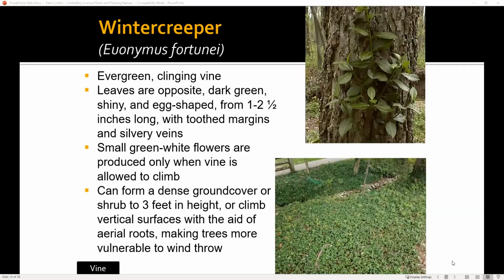Winter creeper is one that most of us in the Bloomington area are very, very familiar with, because winter creeper was very commonly planted as a yard vine back in the 1950s when subdivisions were being built. It's an evergreen vine and it's clinging. It can climb up trees. The leaves are opposite each other on the stem. The stems are generally green. There are silvery veins, so especially the midrib of the leaf is very evident, much lighter color. And the leaves have teeth all the way around.